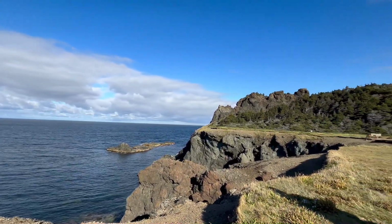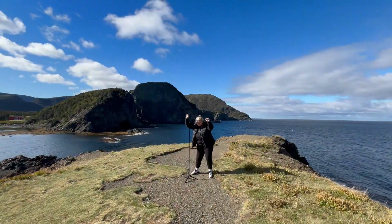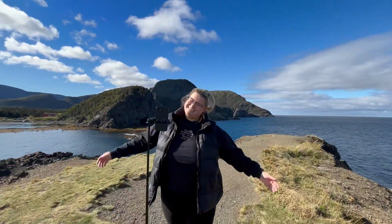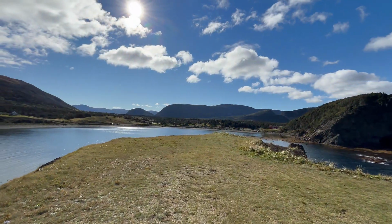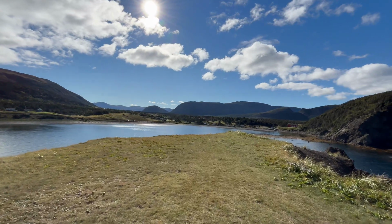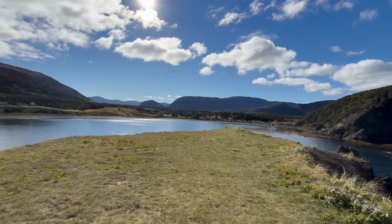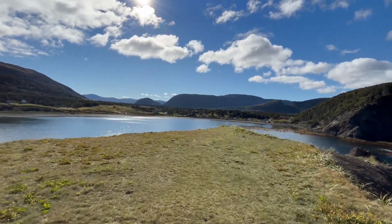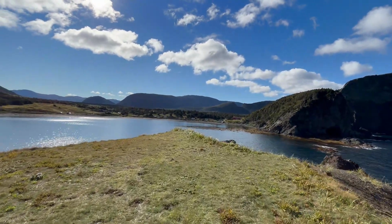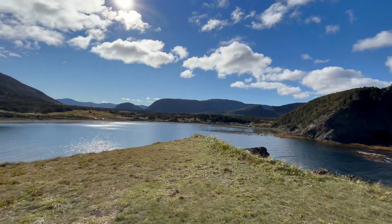Amazing. All right, so here's Katie doing some TikTok trends. It has to be done. No matter where you go here at Bottle Cove, there is always a beautiful, spectacular, stunning view. Just amazing out here. Oh my gosh.